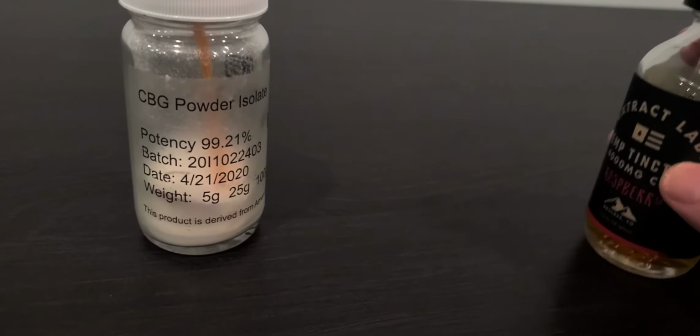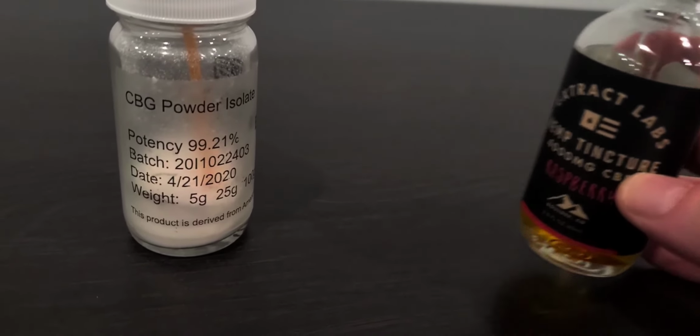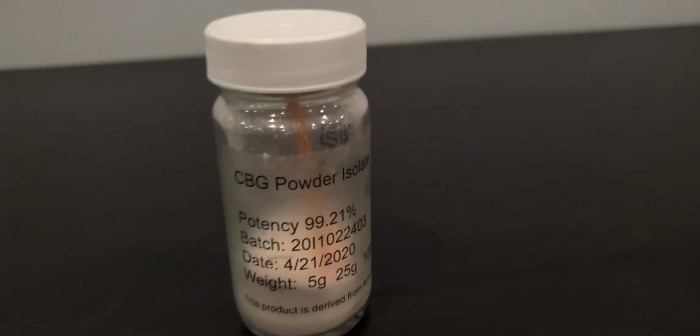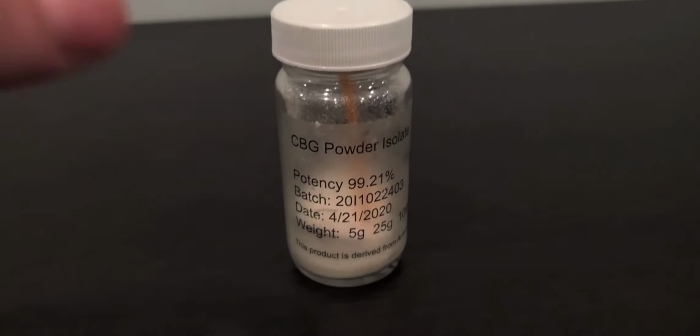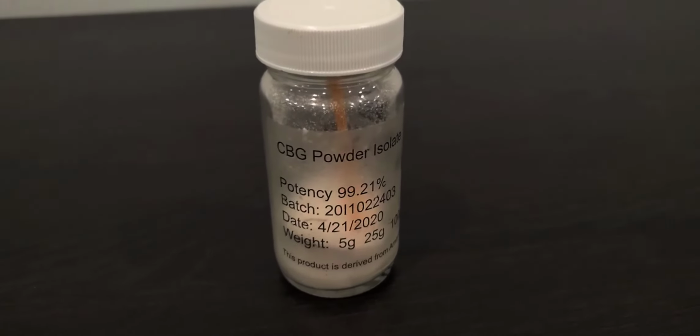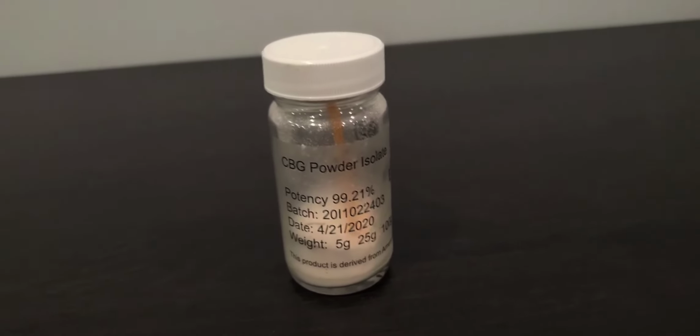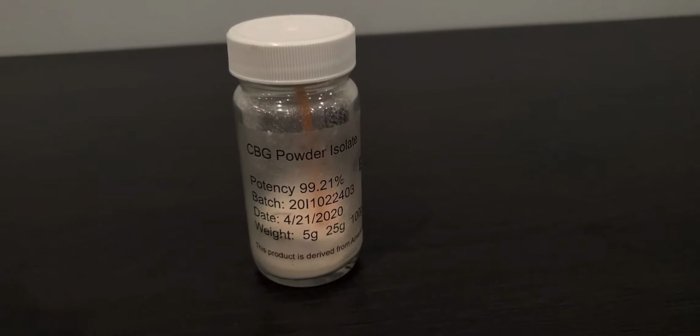How I would mix it with CBD oil is I would take a little Tylenol cup, and then pour my CBD oil, which I have right here, pour 1 or 2 milliliters, however much you take, into the Tylenol cup, and then open this up and take your isolate and dump that into the oil. You don't need it to dissolve at all. It's fine if it doesn't dissolve, but I usually stir it just a little bit and then take it back up into the dropper and then take it that way.